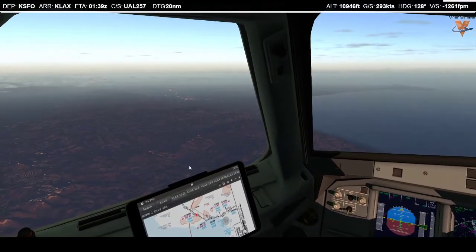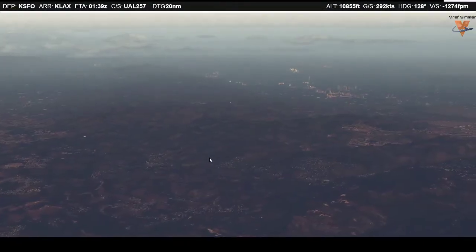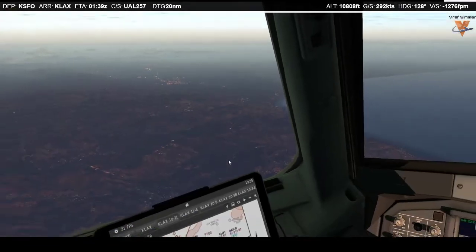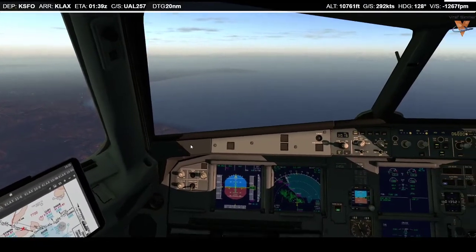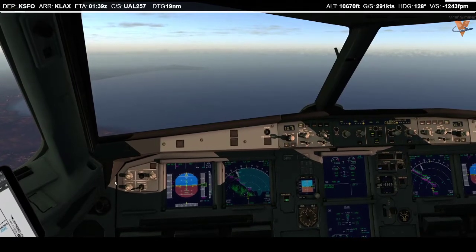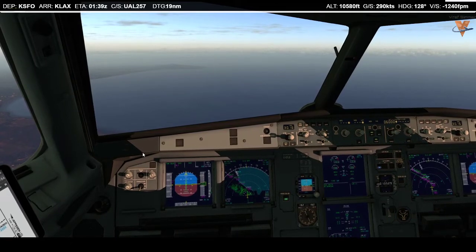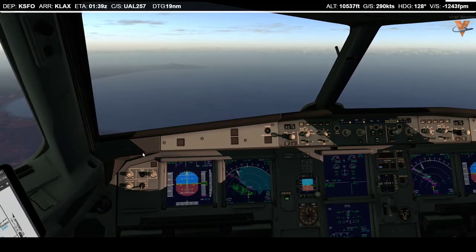There's Los Angeles. Alright, very cool. Good afternoon or evening, Alaska 1945 with you. I'm going to say XEnviro is stunning for the weather in X-Plane 11. Definitely highly recommend it.